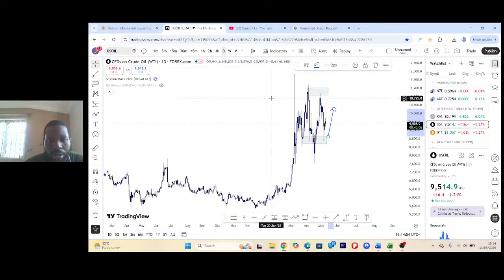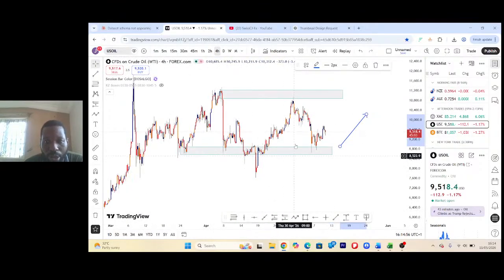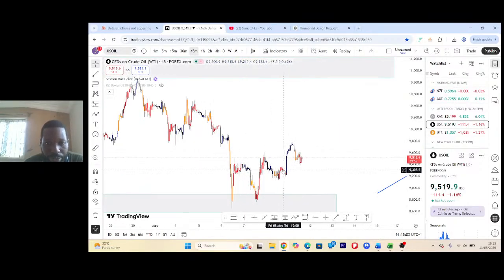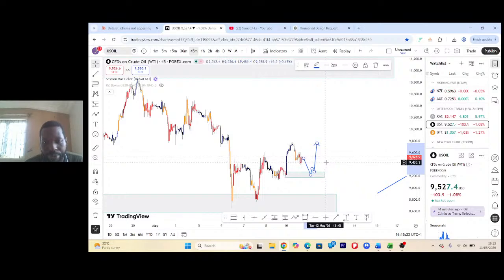So on the 4 hours, this is 45. Okay, so you can see that price actually went up, but we have to wait for price. So if you know where to buy, we'll make sure that price comes to this level. Right, so when market finally comes down to this level, wait for a market structure shift. Then when that happens, we'll now keep on buying.